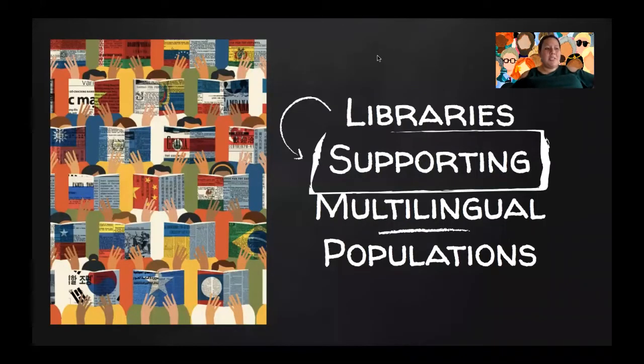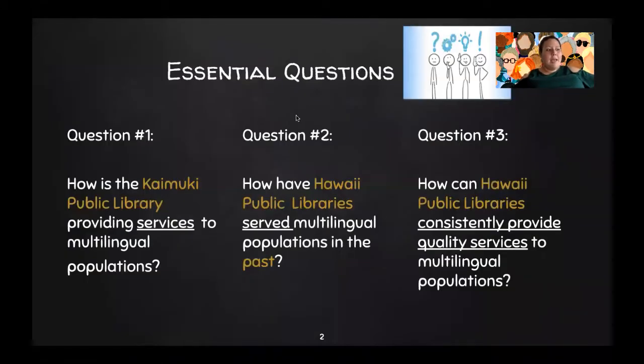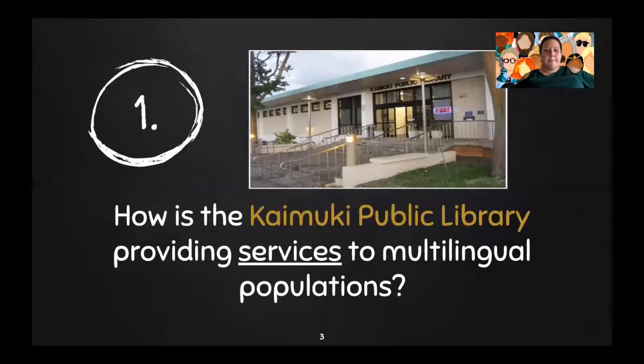Okay, my presentation today is about libraries supporting multilingual populations. In today's presentation, I have 3 essential questions that emerge from my scenario. Question 1, how is the Kaimuki Public Library providing services to multilingual populations? Question 2, how have Hawaii Public Libraries served multilingual populations in the past? Question 3, how can Hawaii Public Libraries consistently provide quality services to multilingual populations?